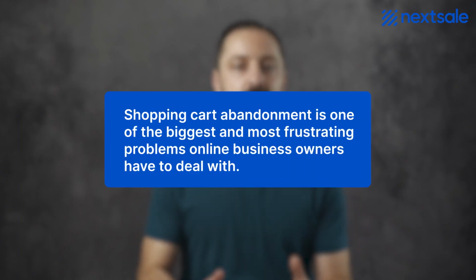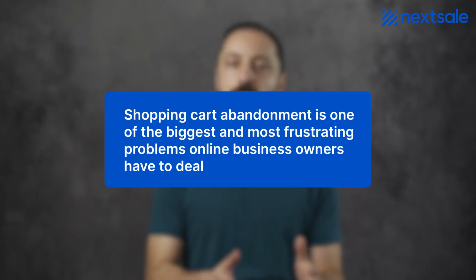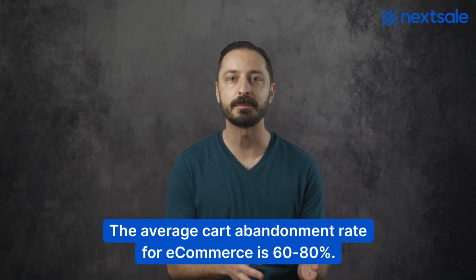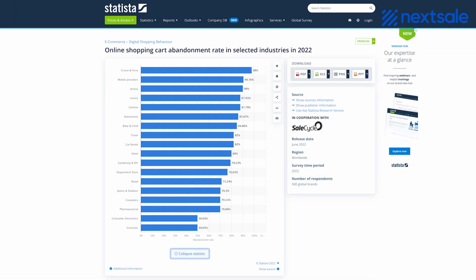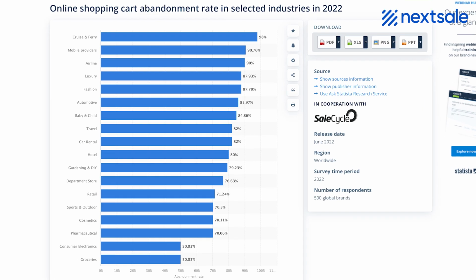Are you getting traffic but no sales? You're not alone. The most common reason for that is cart abandonment. Shopping cart abandonment is one of the biggest, most frustrating problems online business owners have to deal with, and the average cart abandonment rate for e-commerce is 60 to 80%. And according to one study in March 2020, 88.1% of online shopping orders were abandoned.